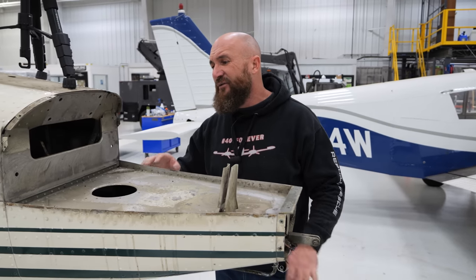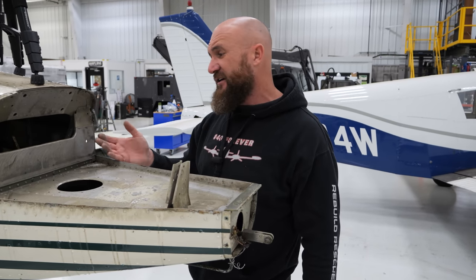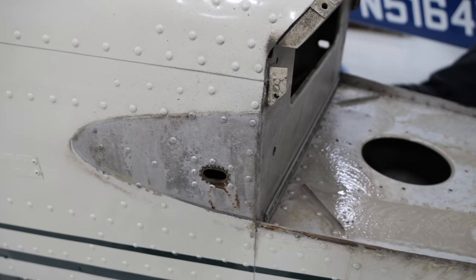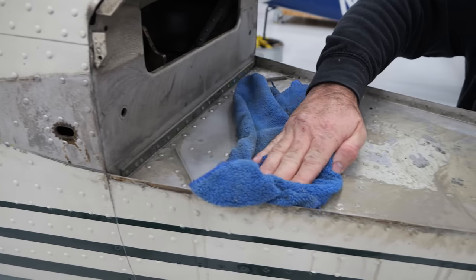Now, only some parts of an airplane are zinc chromated. You're not going to see the whole thing being zinc chromated, but a lot of this 401 is going to get that, because we all want it as good as possible, and we're willing to spend the extra time to make it that way. Stuff makes such a mess.